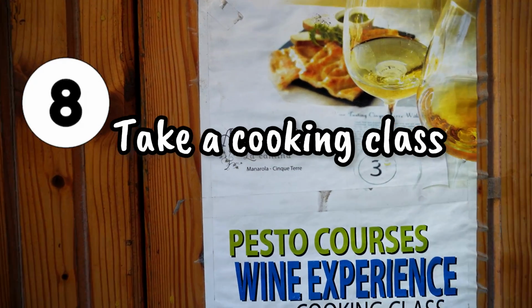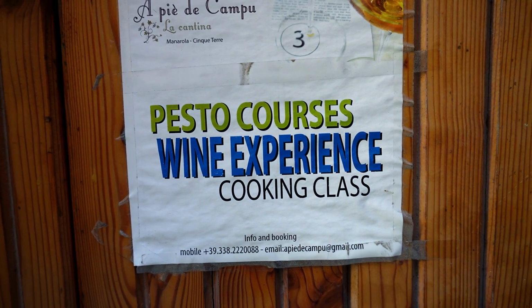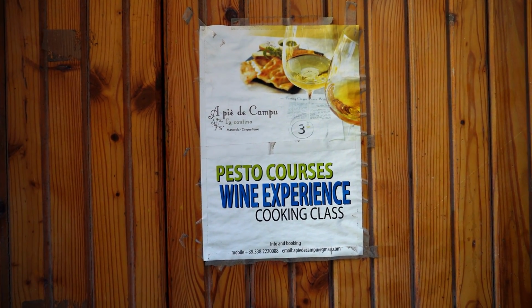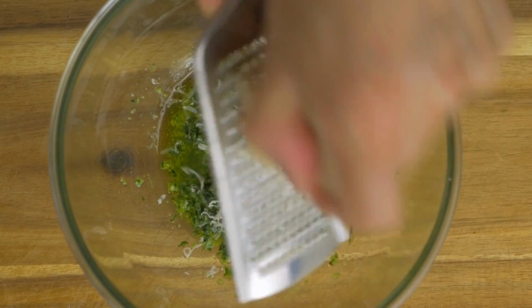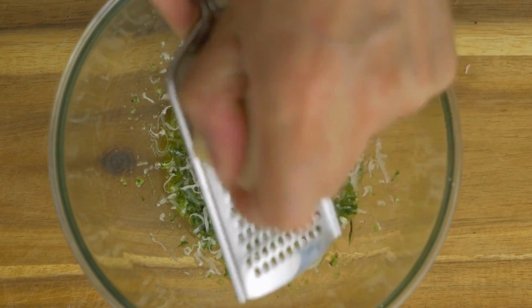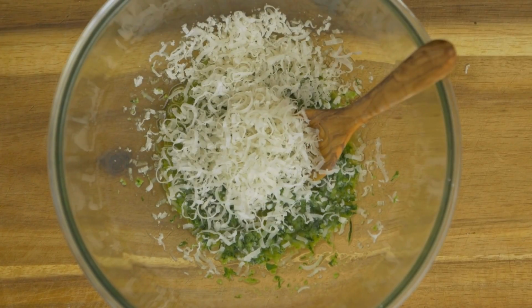Number 8. Take a cooking class. The region of Cinque Terre is known for its focaccia and pesto. And if you've ever wanted to learn how to make pesto from scratch, this is the perfect place to do so. Here, you'll learn techniques that you'll take back home with you, and I guarantee you will never repurchase a can of pesto. You'll make it yourself, and as a result, your cooking will get so much better.